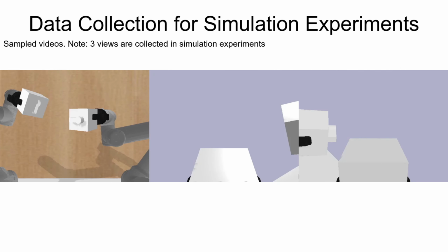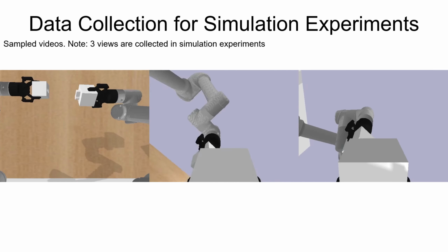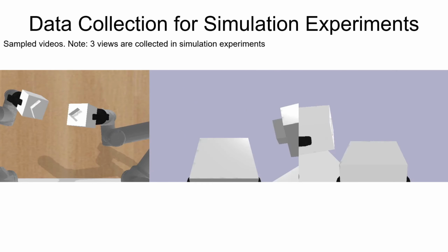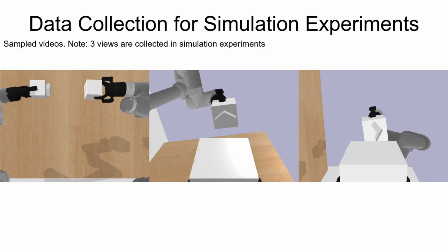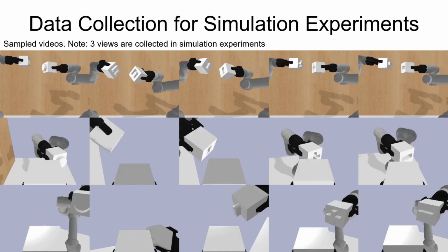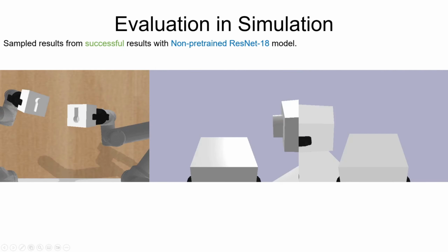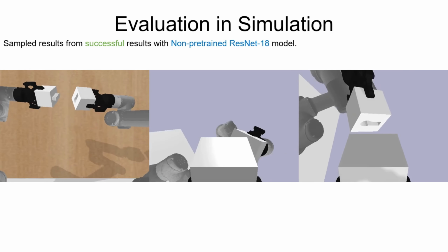We show the collected simulation demonstrations. Note that top-down, left wrist, and right wrist views are collected in simulation. These are successful results with the from-scratch model trained on 1,000 demonstrations.